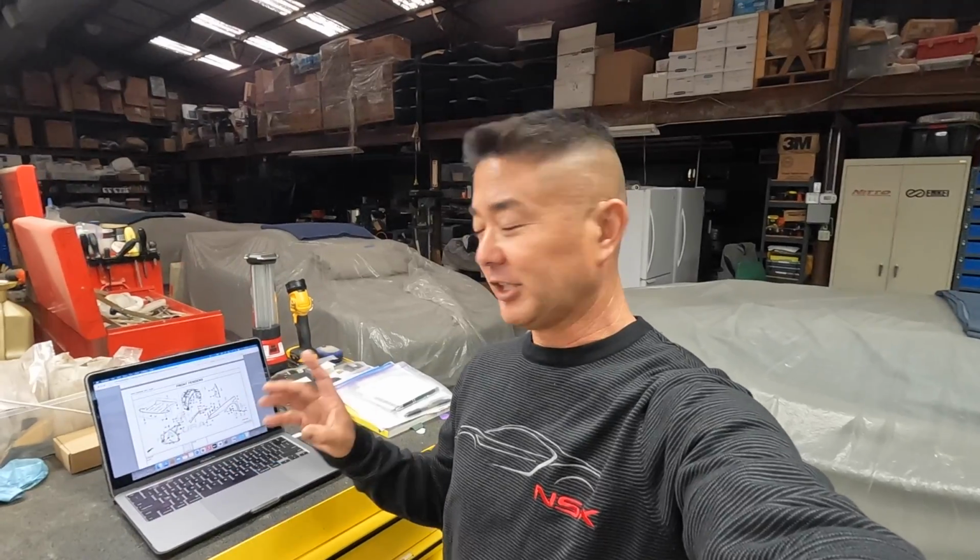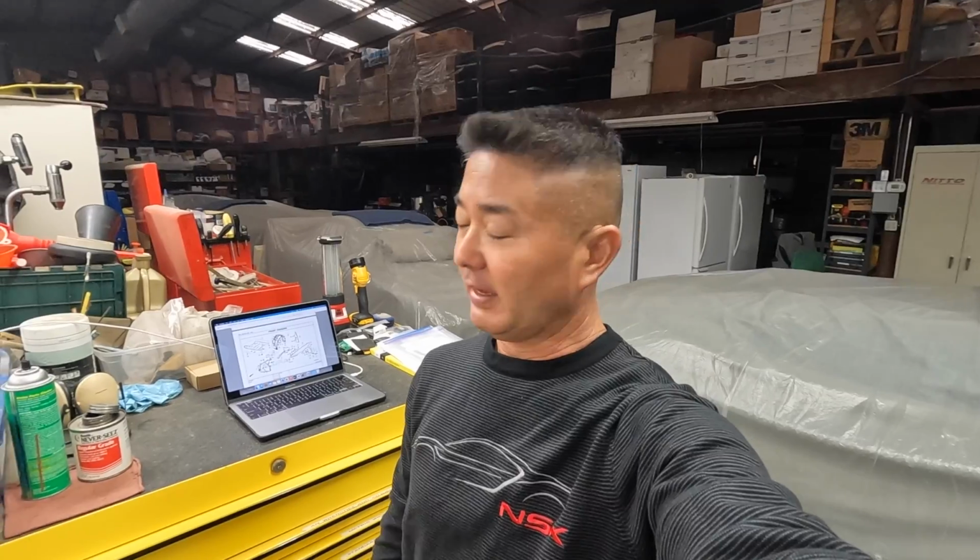But here's where the issue is. The front fender liners, they're actually different. They have a different part number. There's obviously a different configuration, but how different they are, I don't know.